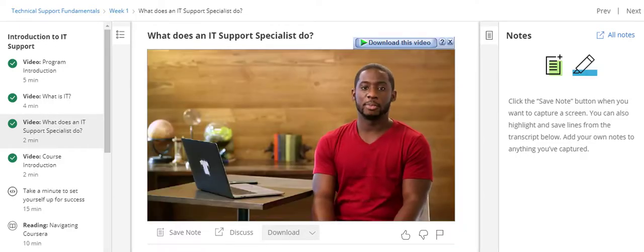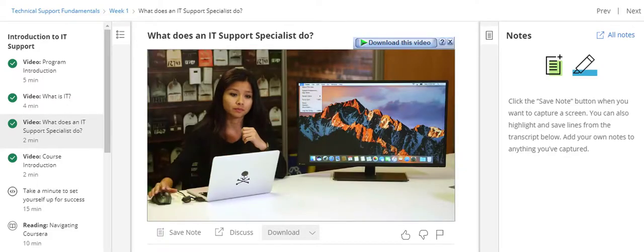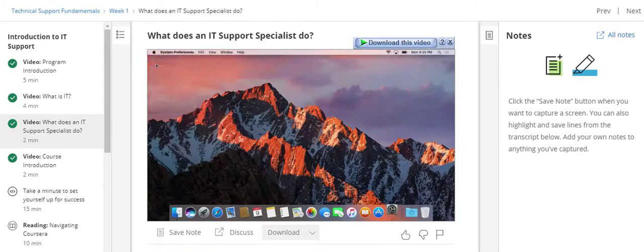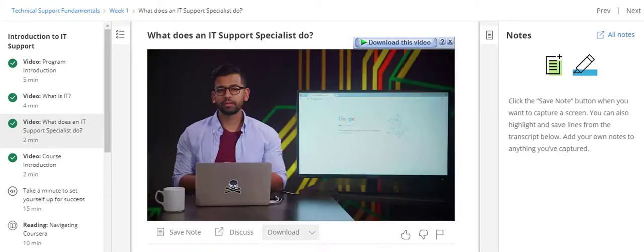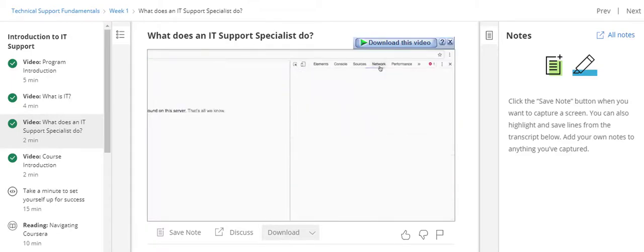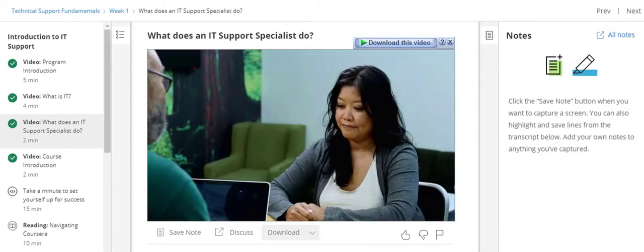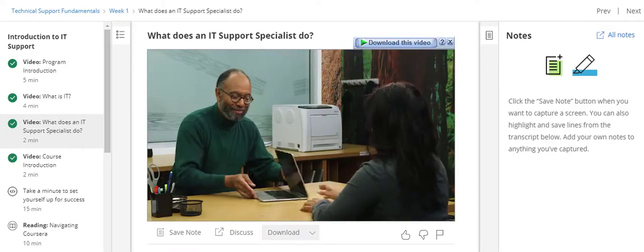This program is designed to prepare you for an entry-level role in IT help desk support. You'll learn how to set up a user's desktop or workstation, how to install the computer applications that people use the most. You'll learn how to fix a problem or troubleshoot when something goes wrong, and how to put practices in place to prevent similar problems from happening again. Not only will you learn the technical aspects of troubleshooting a problem, you'll also learn how to communicate with users in order to best assist them.